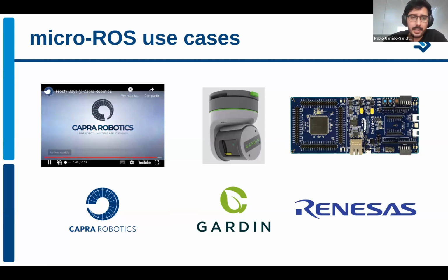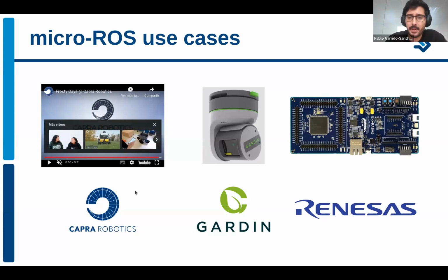In the example of the camera, it is the very same approach. Inside this camera, they have micro-ROS for controlling movements of the camera, the motors, and also for handling the interfaces of the actual camera, the focus, the lights, and all the things that need to be handled in real time. And finally, we have Renesas, a silicon vendor that has multiple families of microcontrollers. They are in fact our partners, and they have chosen micro-ROS as the default solution for integrating ROS 2 in their low-level microcontrollers. We have ports for the new Renesas RA family, which are mostly Cortex-M microcontrollers, and they have full support of micro-ROS.